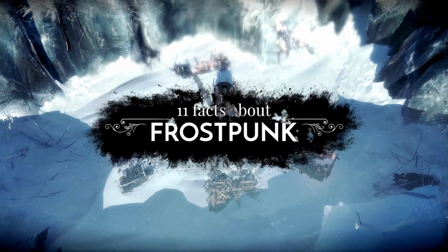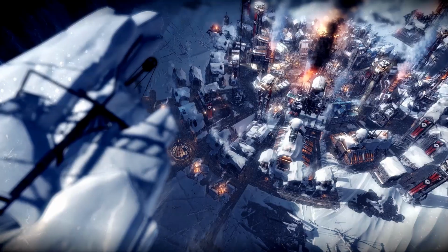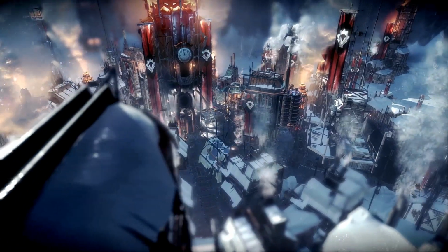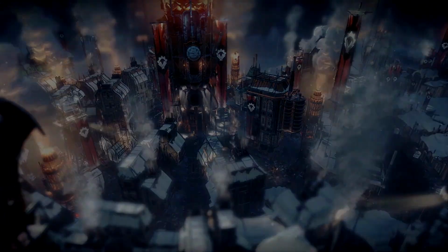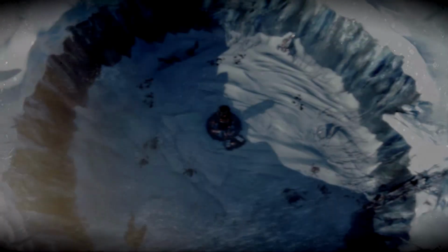So the world has frozen over, and people have moved north to places with these giant coal-fed generators. The reason they've gone north is because there's more coal available. Coal is more plentiful. So they designed their cities around this central giant generator to keep themselves warm. So you build houses and other things in circles around the center.